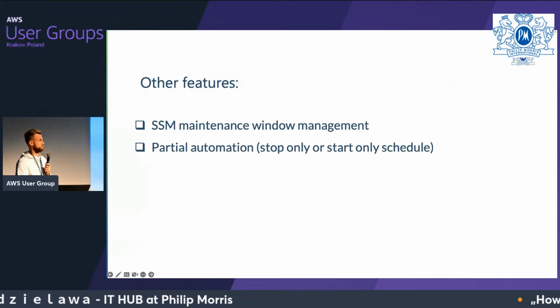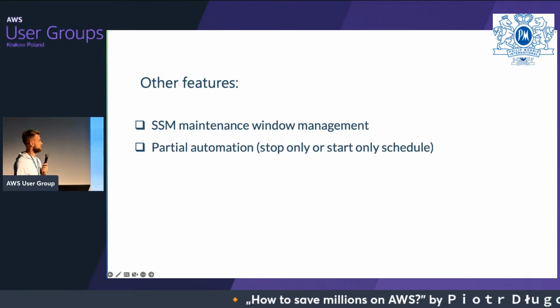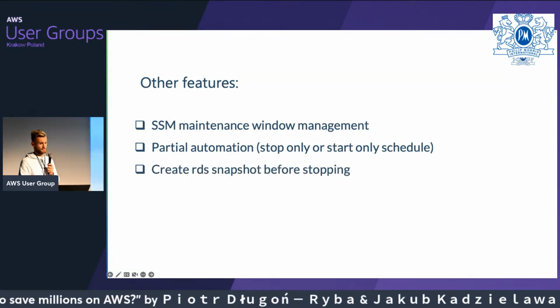The next thing is that you can use partial automation. So you can manually, for example, start the instance, and you can have automatic stop, for example.